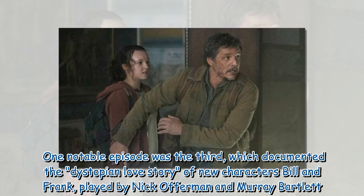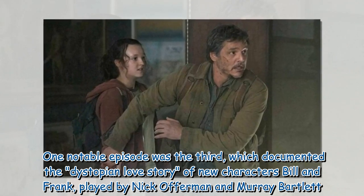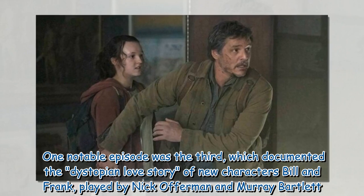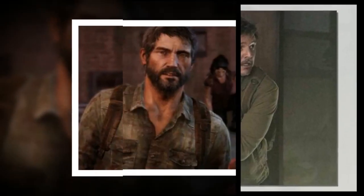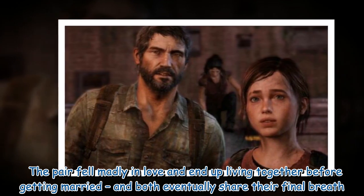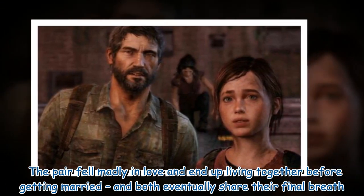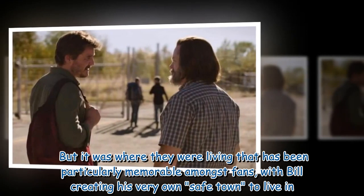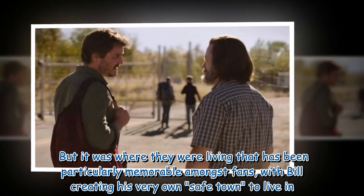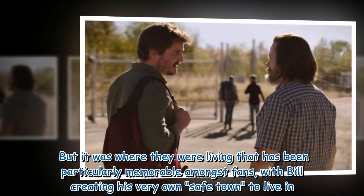One notable episode was the third, which documented the dystopian love story of new characters Bill and Frank, played by Nick Offerman and Murray Bartlett. The pair fell madly in love and end up living together before getting married, and both eventually share their final breath. But it was where they were living that has been particularly memorable amongst fans, with Bill creating his very own safe town to live in.